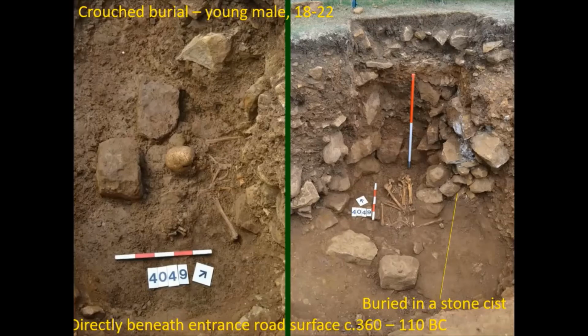And it's certainly unusual in terms of finding the remains of Iron Age people. This is only one of a handful of similar burials from the entirety of Leicestershire and Rutland that don't occur very often at all.